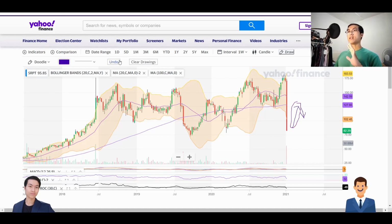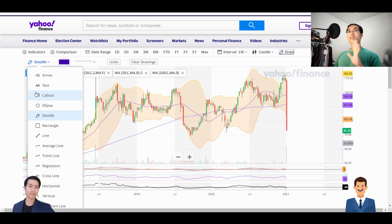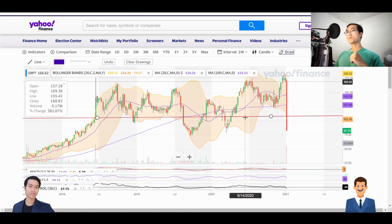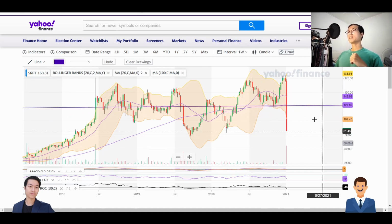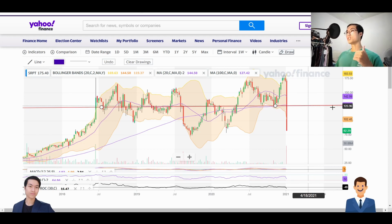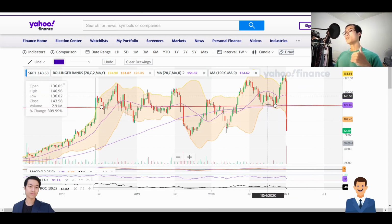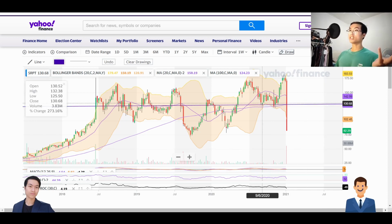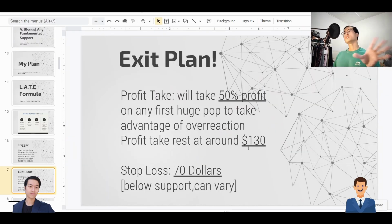Normally, let me just draw it out for you. If you guess it right, kudos to you, give yourself a pat on the back. Normally I will take the profits around this level, where you can see a nice little resistance area, or support becomes resistance. So this area is around 127. I'll just give it a little bit more breathing room. I'll actually set it around 130. So for me, around 130, I'll profit take the rest.